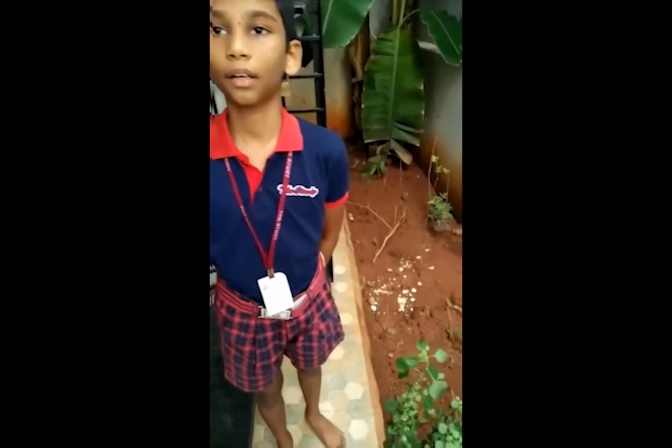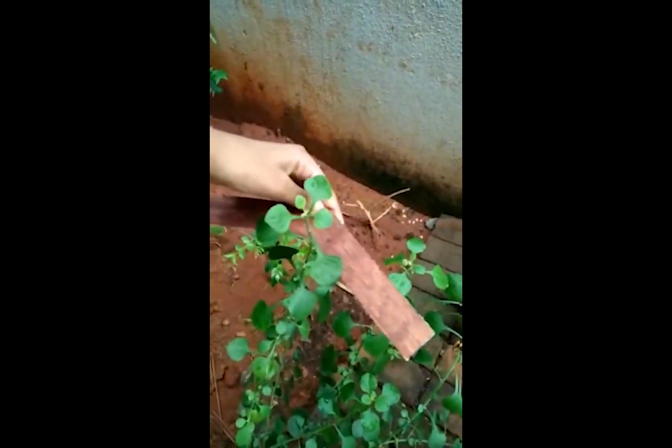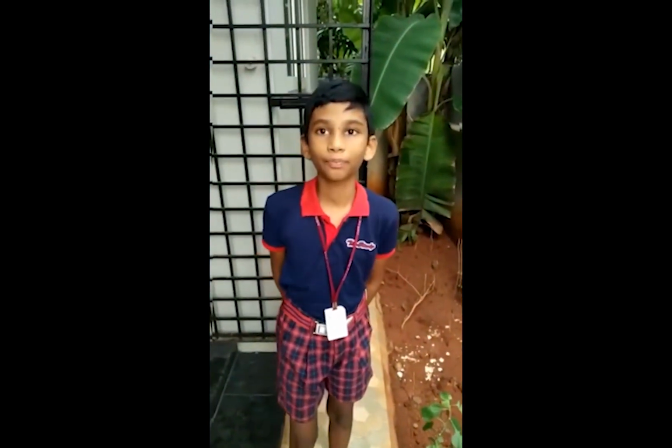Now, let me prove this to you with a live plant. Can you see? You can try this with any other plant around you. Hence, this Fibonacci series is called God's fingerprint. Okay, not just leaves. You can see Fibonacci numbers in many other things around us.